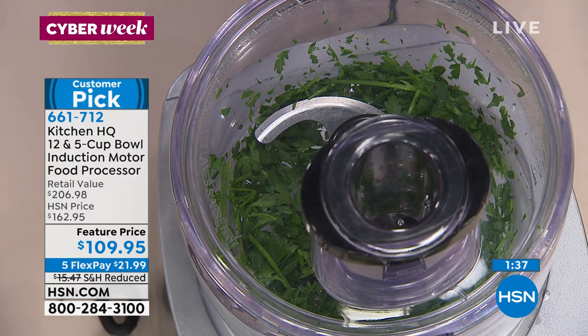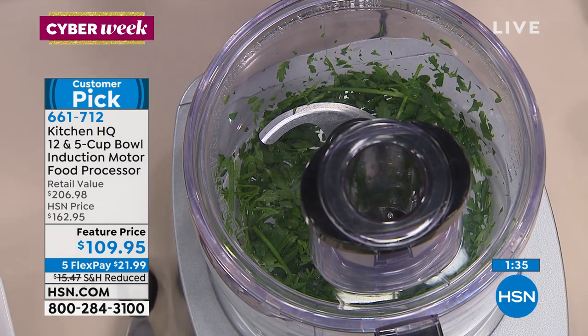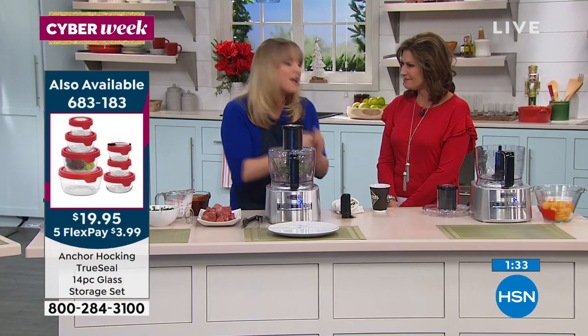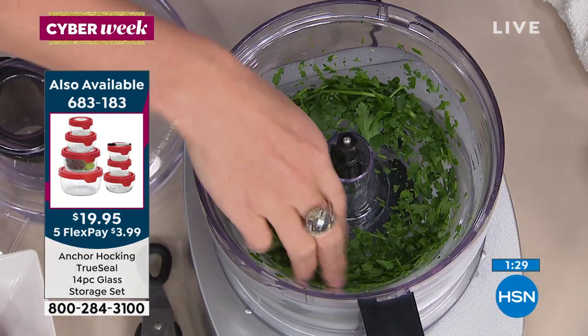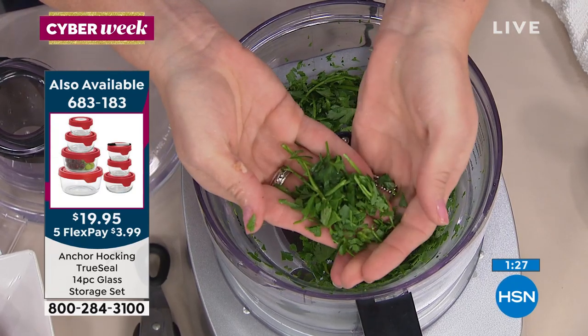I didn't get out a knife, a cutting board. I didn't have to worry about my manicure. I didn't have to worry about getting a Band-Aid when I sliced my finger, because this food processor literally takes the work out of almost everything we do this season.